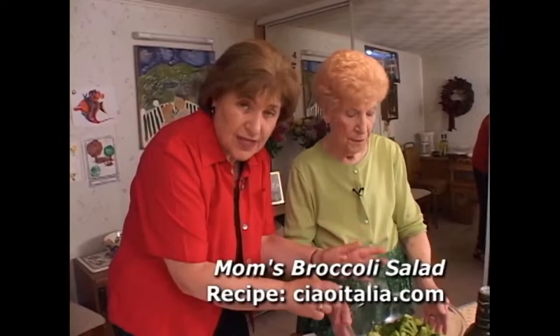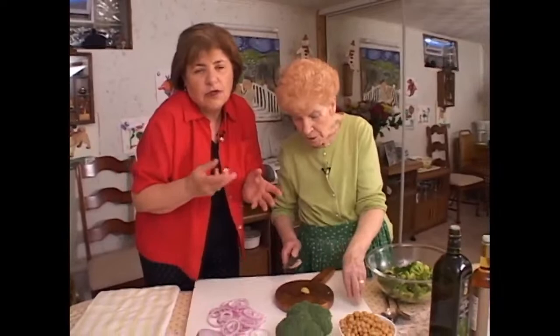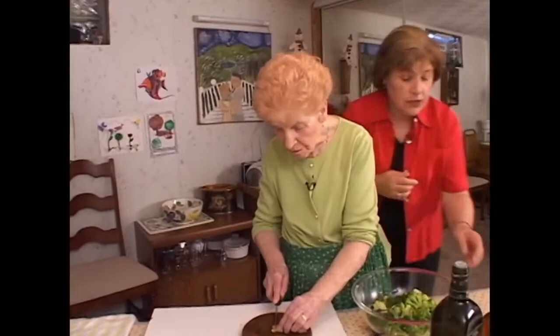So now we have the broccoli cooked. So now you're going to add some garlic, right? Yes. So you want, depending on how you like it, you could do one clove of minced garlic, two cloves. While she's doing that, I'm going to add some salt to this. And this is a great salad.